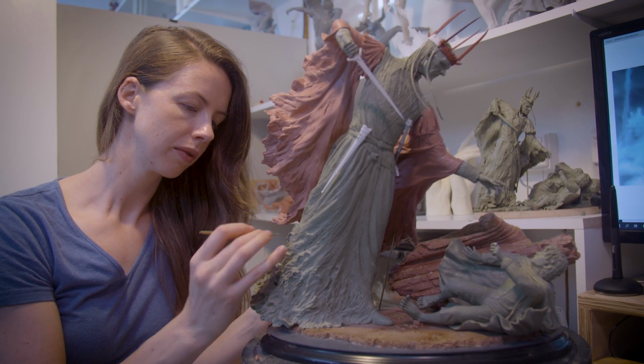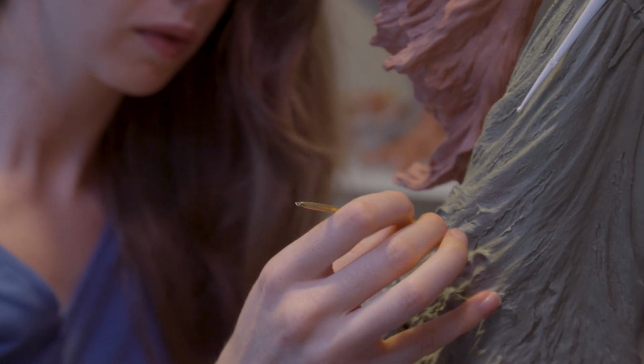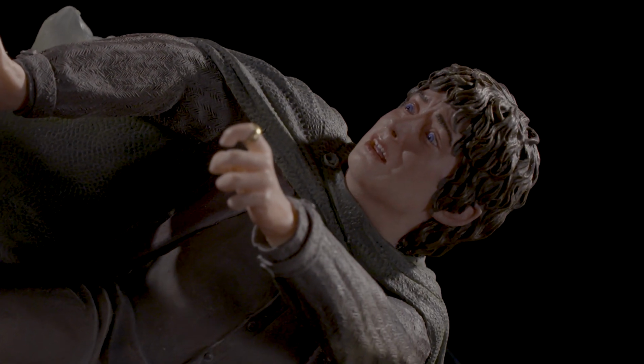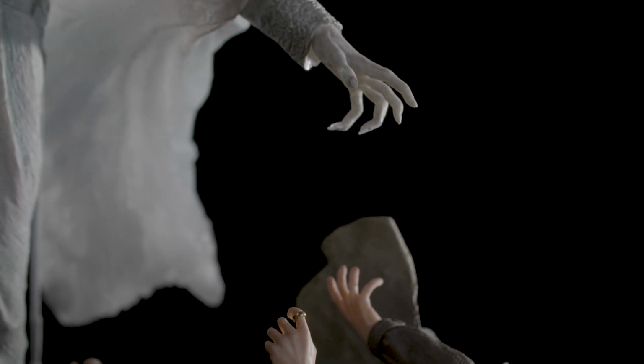Without question, Jane Wenley was the right person to tackle this. She herself badly wanted to undertake this sculpture. As a sculptor, this piece was really interesting to work on. There's so many elements that you have to think about: the flowing of the fabric, the otherworldly mist, Frodo's intense expression on his face, and the tension between him and the Witch King. It made it a really great challenge and also stretched me as an artist.